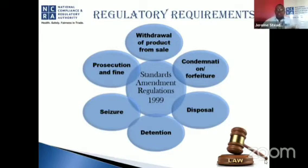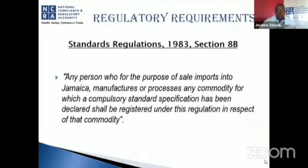So we're asking everybody to just conform to this standard, conform to the law, so we don't have to explore these possibilities. So looking now at the standard regulation, it says any person, for the purpose of sale, imports into Jamaica, manufactures or processes any commodity for which a compulsory standard specification has been declared shall be registered under this regulation in respect to that commodity.